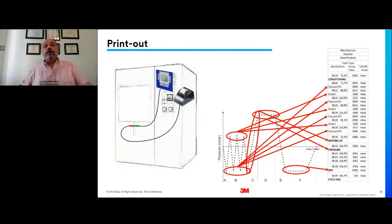Before going to the chemical, when you look into the printout, this is important. The printout of the equipment does bring you a lot of value to release your load, but it needs to be used with the other indicators, the chemical and biological indicators. But when you look into the printout, it is important not only to look into the exposure phase, but to make sure, and you have to compare all your cycles, that the conditioning phase, like the vacuum pulses and the positive pulses, are at the same levels for every single load.